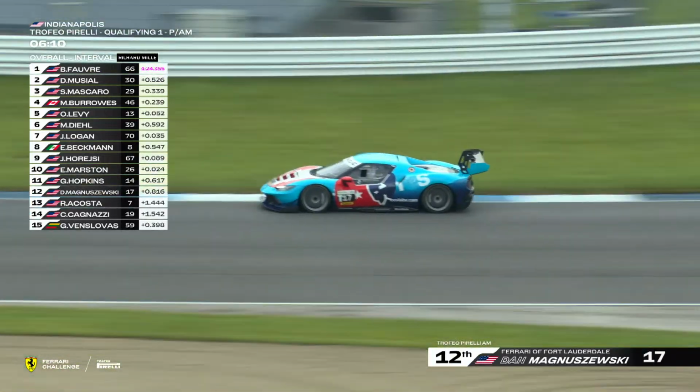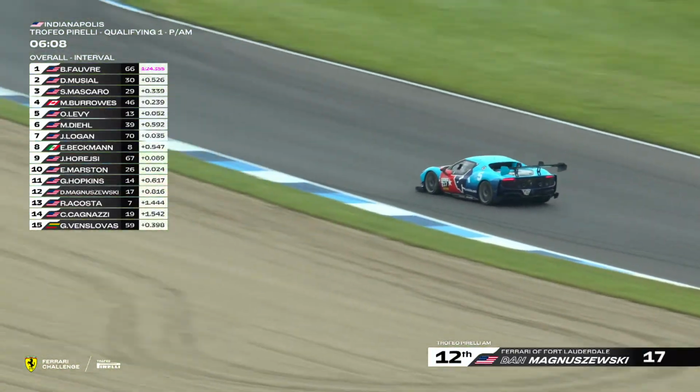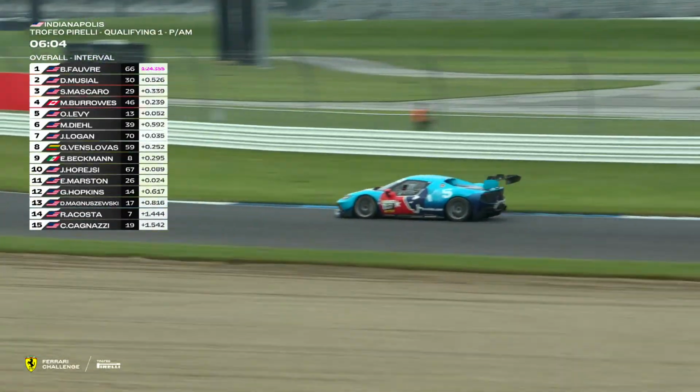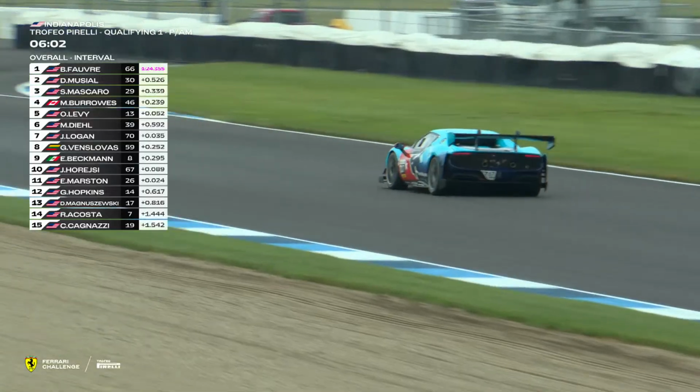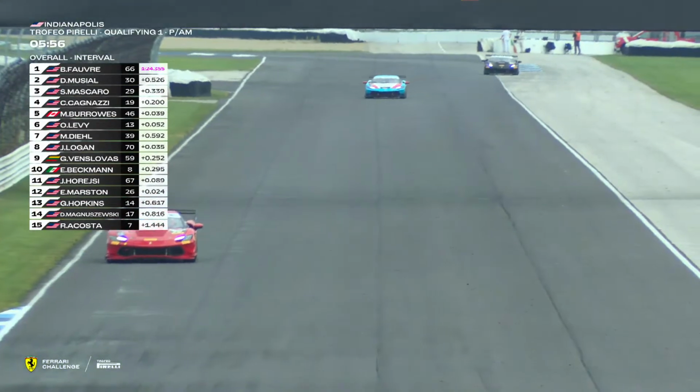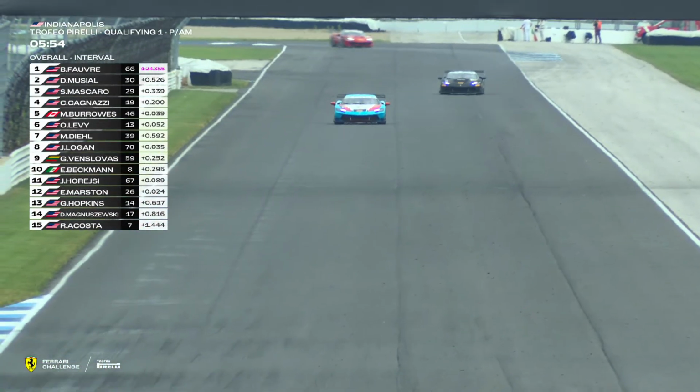Turn 1 is a kind of 90-degree right-hander as you follow Magnaszewski through turn 3, which tightens into 4. So you can accelerate through 2 and 3, then tightening into 4. Then you've got the chicane here, which is 5 and 6 onto the back straight. Great to get our heads around the circuit layout here in the middle.